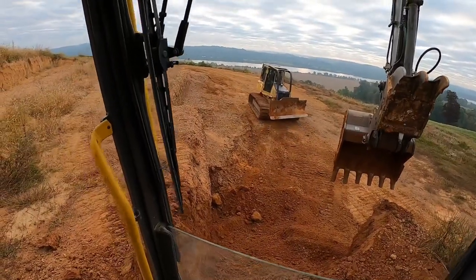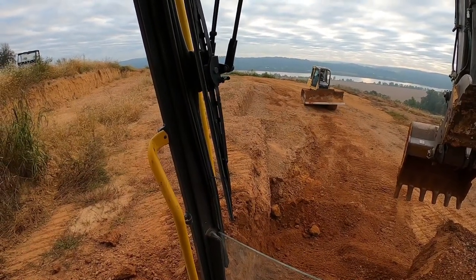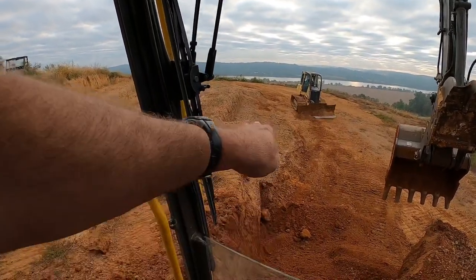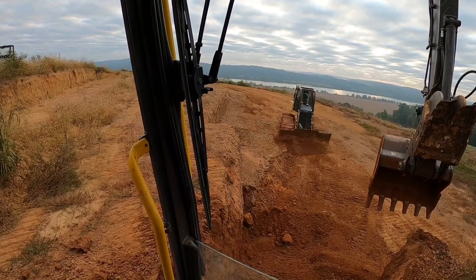Bill's down there with the dozer, cleaning up the mess. That's where Captain Cleveland hauled out a bunch of chert up there, and it's just hard to keep a smooth bottom with the excavator. The next time we load, the trucks will load right here. So Bill's got the dozer here, going through and tidying up a little bit for us.